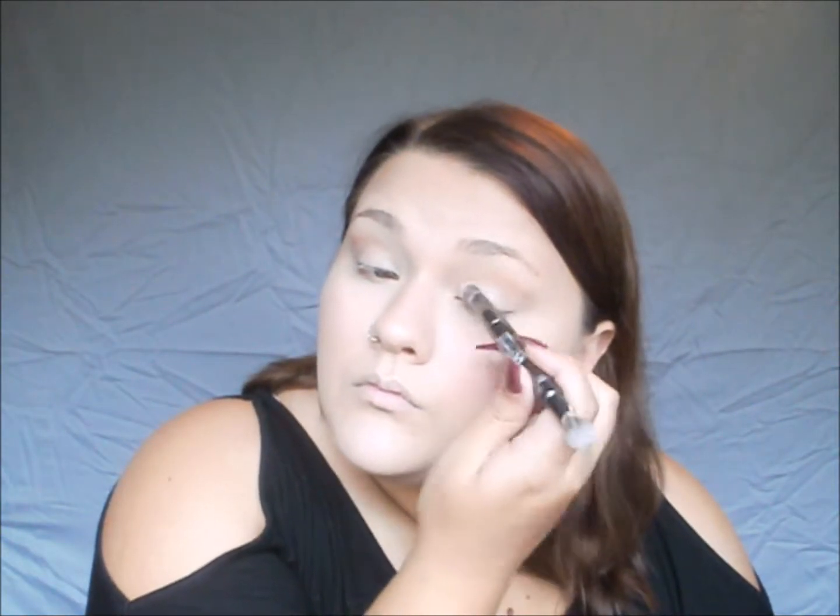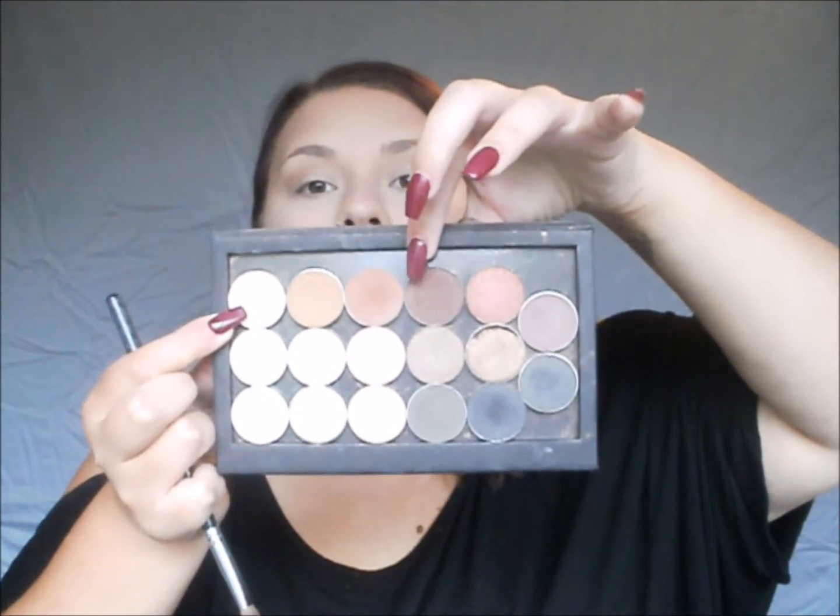Next, I'm going in with the shade Poppy from Mirabella Cosmetics. It's a pink champagne color, and I'm just applying that all over my lid. Next, I'm going in with Bark from Mirabella. It's just a really warm, dark brown color.